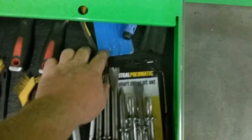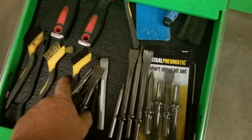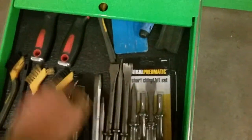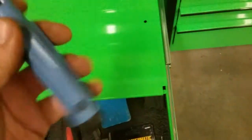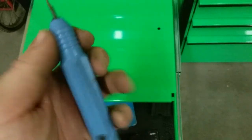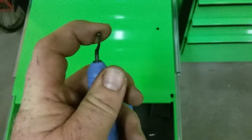Just miscellaneous brushes. You know, nylon, brass, nylon, punches, picks, scrapers and putty knives, knife sharpener. Got that from Kershaw. It's a nice little knife sharpener. Deburr tool. I got this off the Snap-on truck years ago. They don't sell the cutters anymore. I just go to a material supply store. I pay 50 cents a piece for these. Good little tool.